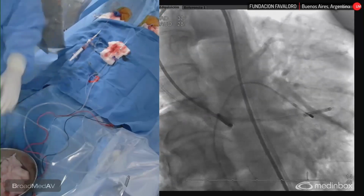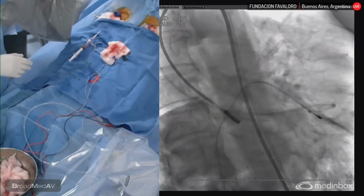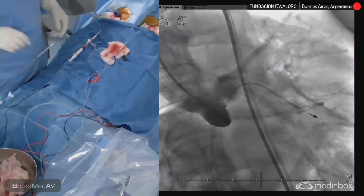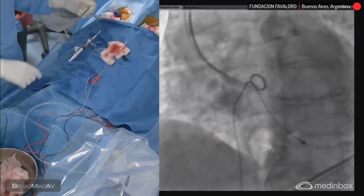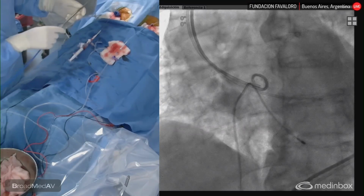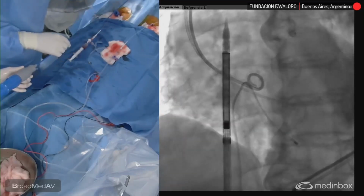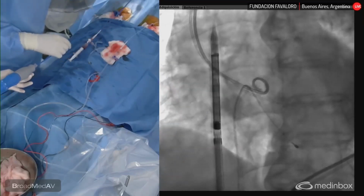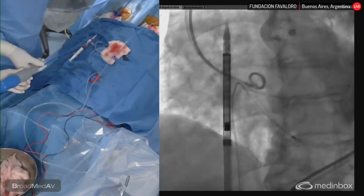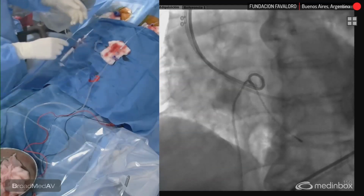Put AP. So we will check the valve first, and then we are going to cross with the Confida. Gabriel is bringing the valve. Cover the face of the patient, please, to prevent any kind of contamination and to protect the patient's face. So we observe here very perfectly when we rotate the device.